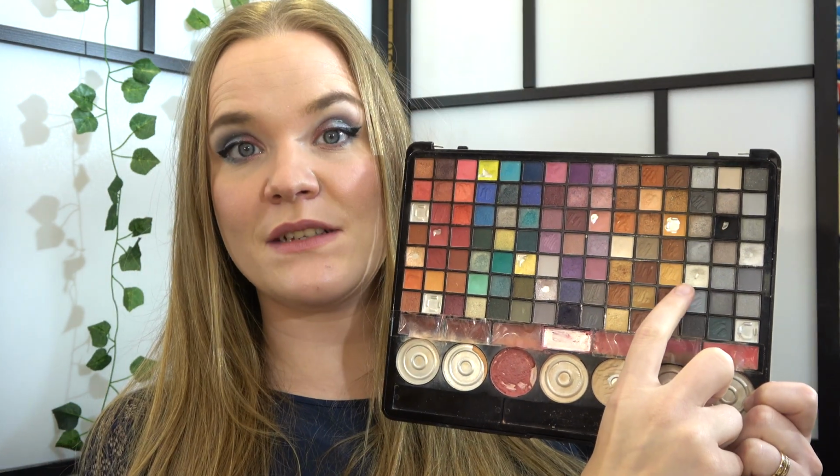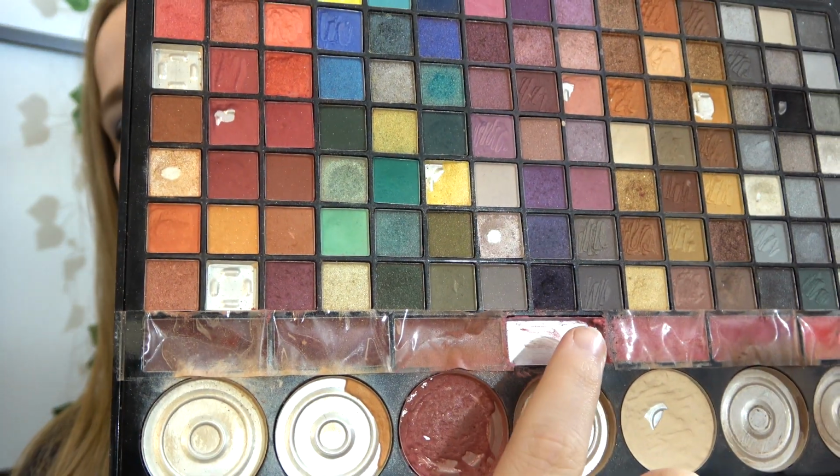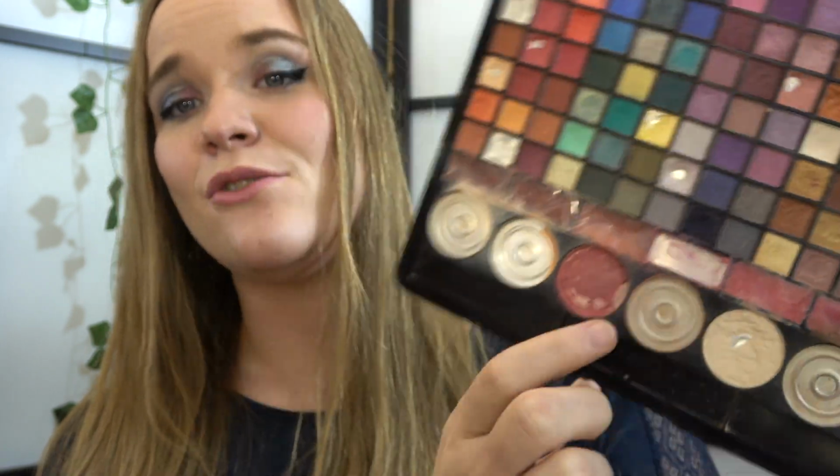And I think that is the only one I've hit pan on this month, but I have finished 2 things, and I am almost done with this lip gloss. You can see that I have the tiniest bit left here. So my goal for next month will definitely be to actually finish this lip gloss off. That would be amazing.